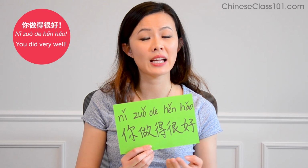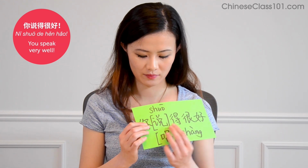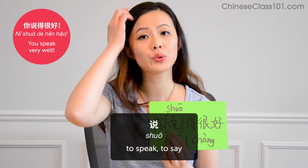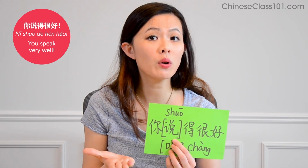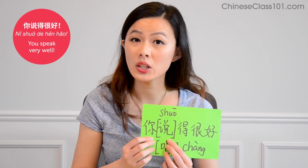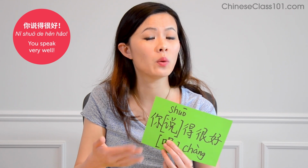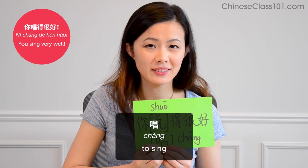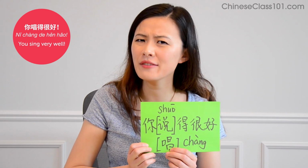We can use specific actions to replace 做 in the sentence. For example, 你说得很好. 说 means to speak or to say. 你说得很好 means you spoke very well, or you said something well. As in, you speak Chinese very well, 你中文说得很好, or that's a good point, well said. Another verb, 唱, means to sing. 你唱得很好, you sing very well.